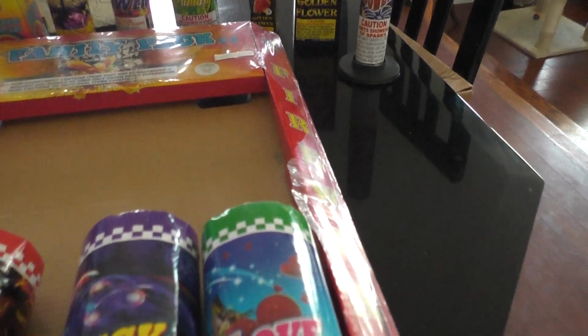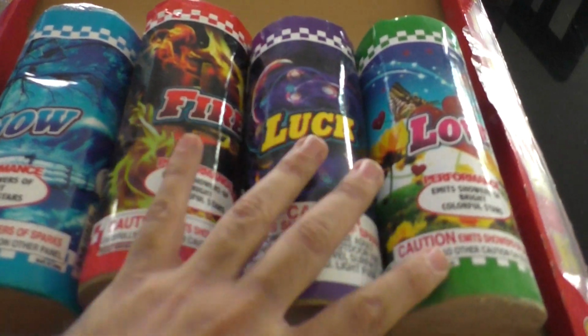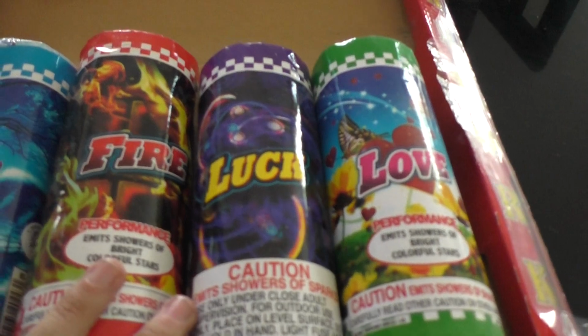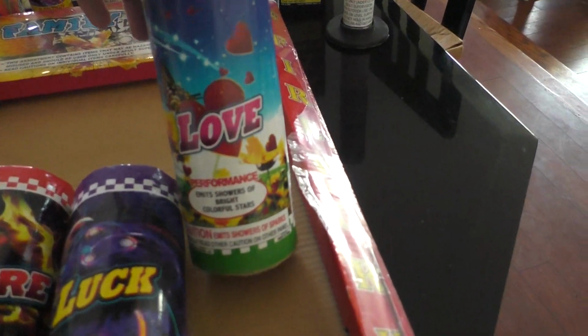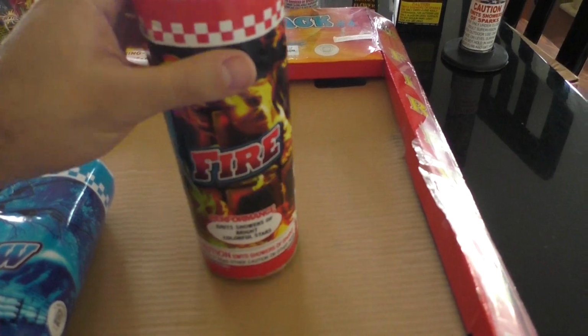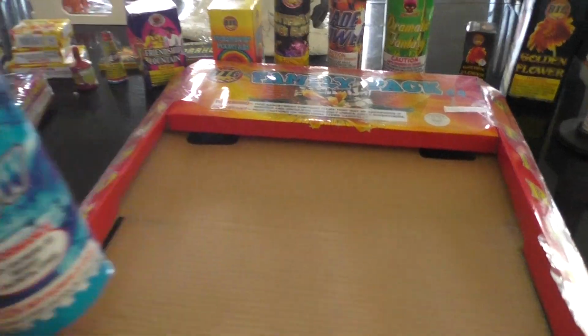Alright, so now with these 4, I had done these already from another pack. I had called them by Big Fireworks, but I believe they are generic. So this is the Love Fountain, Luck, Fire, which I did not that long ago, I believe, for Halloween. And this is Snow, which will be used during Christmas.